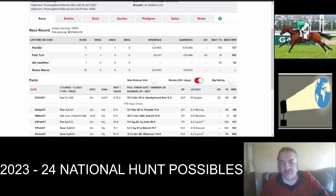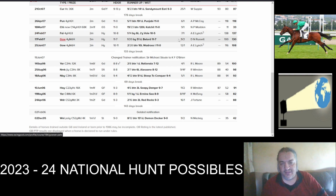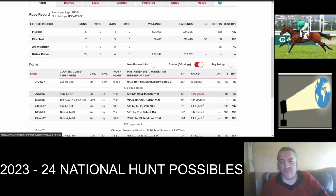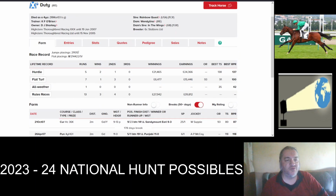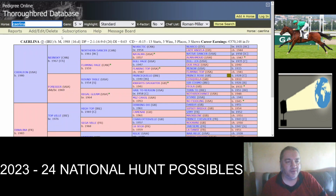Duty was a 137 rated Grade 3 winning hurdler. Duty won the 2007 Winning Fair Juvenile Hurdle, another winning juvenile hurdler. That was its top mark over hurdles of 137. Rated 100 on the flat, but never ran in a stakes race. Sadly died, aged 4 years old. Trained by K.F. O'Brien in Ireland. So to see that horse never got to show anymore. Sired by Rainbow Quest. And then what we've got is some decent flat form coming in now as well.